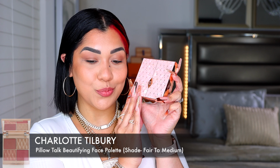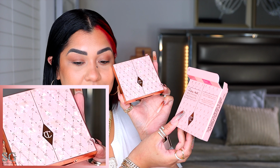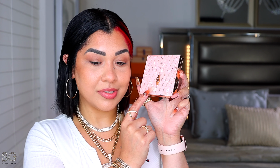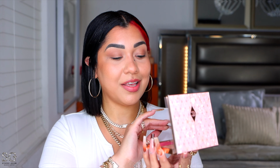It is so much cuter in person. You get the same thing that we have in the box, but in here you have that cute color shifting situation. See that? It's like her little logos everywhere. It is so cute, I swear. And then the combination of the baby pink with the gold tops it off. And in the back, you get all the info and then her little 1, 2, 3, 4 explanation that she always gives us.